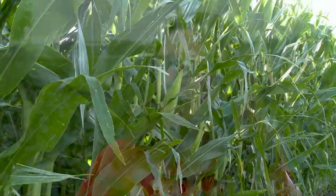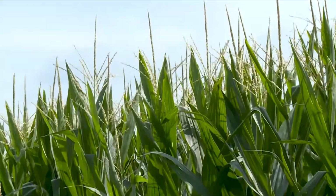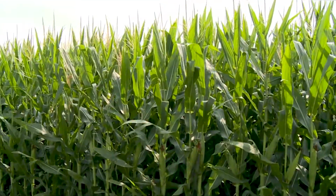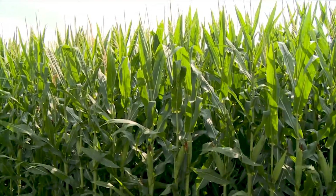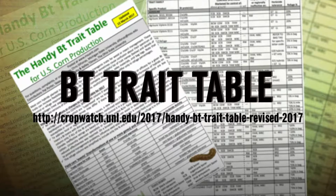Would you recommend anything differently for growers next season? I would really think about your BT trait selection and really being aware of what you're planting and whether it's going to provide you with any protection against western bean cutworm. So not all of the BT traits that provide protection against things like European corn borer also work for western bean cutworm. So you can refer to the handy BT trait table as a really good resource, and you can always contact myself or one of our other extension entomologists just so that you have a better awareness of maybe what you're planting and how it might protect you against western bean cutworm and other crop pests.